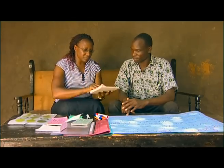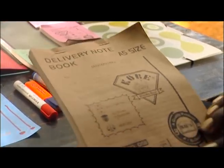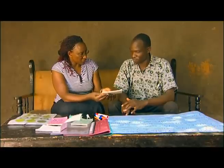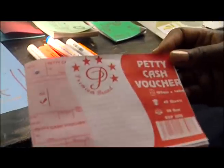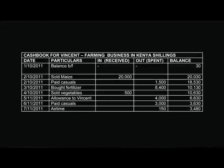Again, when you make a delivery, for example, you deliver to the cereal board, you would make a record of everything that you have delivered, and the person receiving must take note, and you leave them with a copy. If you have any payments that you make at the farm level, you can use a petty cash voucher. All this helps you to keep a record.